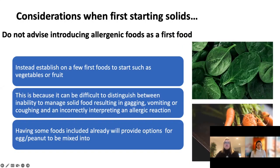When you're first introducing solids, it's very important that you don't just dive straight in and introduce the allergenic foods as the first food. Instead, you want to ensure that a baby is well established on a few first foods, such as vegetables or fruit. This is because it can be difficult to distinguish between an inability to manage solid food, so perhaps that developmental readiness not quite being there, resulting in gagging, vomiting or coughing, as opposed to an allergic reaction. So really you want to establish that the baby is able to manage eating and pushing that food to the back of their mouth and swallowing before you start with the allergenic foods.